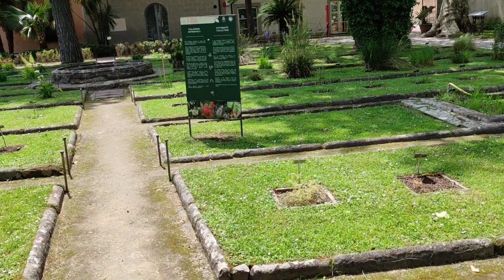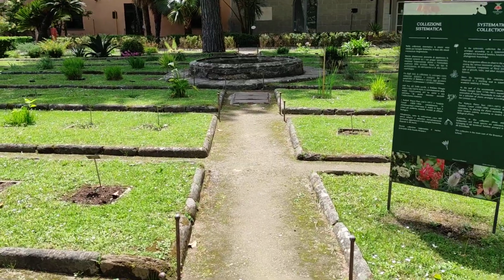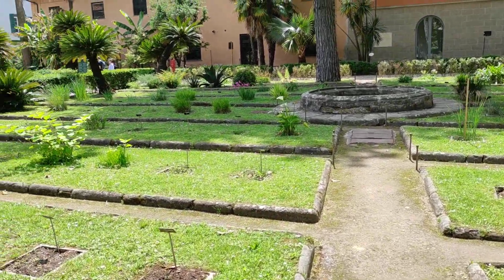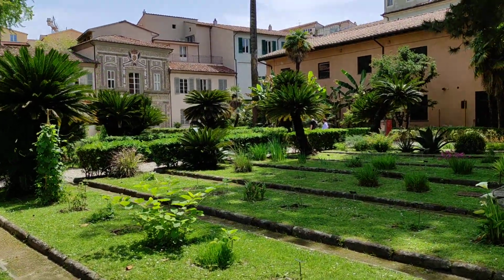Beautiful place. Yeah, definitely come and visit it if you're in Tuscany. It's one of the good botanic gardens, I would say. Apart from that, stay tuned for a lot more fruit videos.